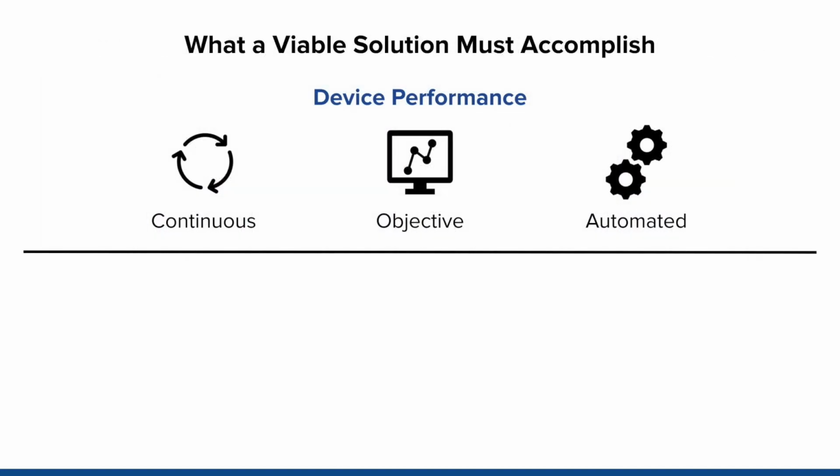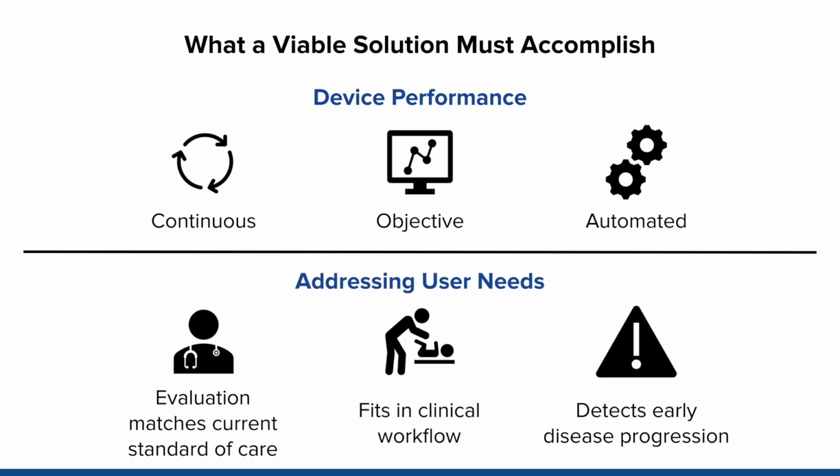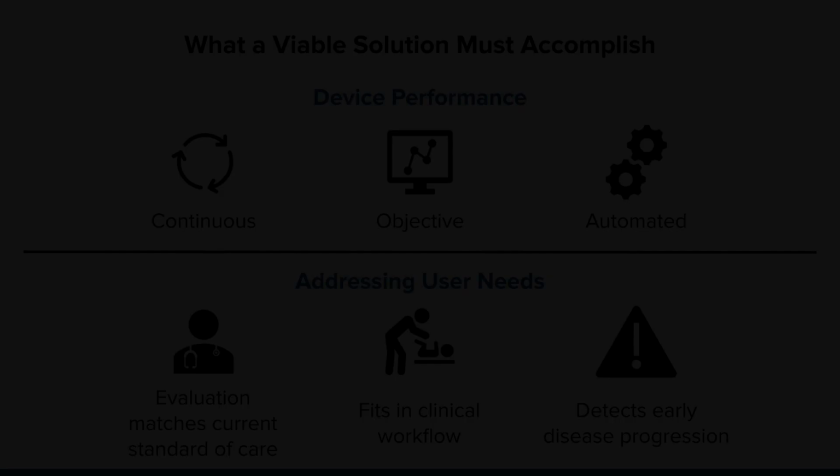From a performance perspective, an effective solution to this problem would ideally be continuous, objective, and automated to circumvent the limitations of current clinical assessments and imaging modalities. To effectively address the user needs, this technology must provide an evaluation that is comparable to the current clinical standard of care, integrates seamlessly into the NICU workflow while considering the fragility of these patients, and ultimately detects the earliest disease progressions within the patient.